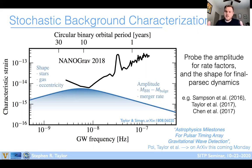And at those wide separations, they might actually still be in contact with their external galactic environment. So they might still be being driven and influenced by interactions with stars or interactions with a circumbinary gaseous disk. So the position of a turnover in the spectrum and the gradient of the turnover at lower frequencies actually gives us quite a lot of astrophysical information and allows us to say something about how black holes evolve through the final parsec of their dynamical evolution.